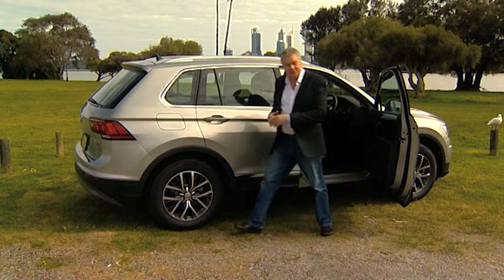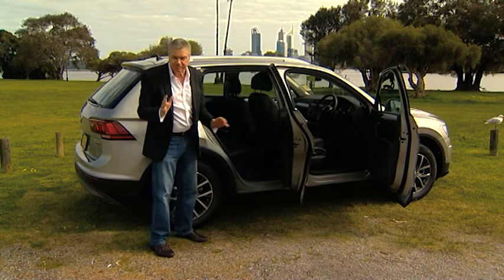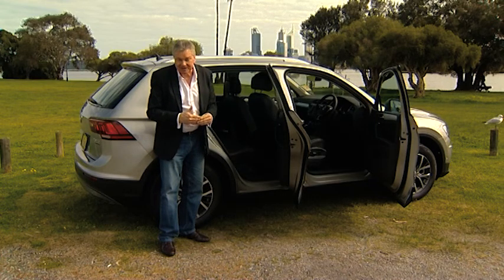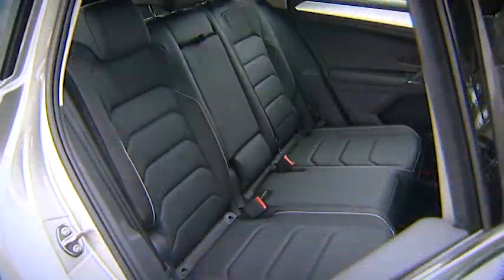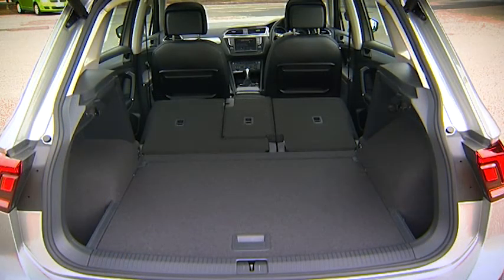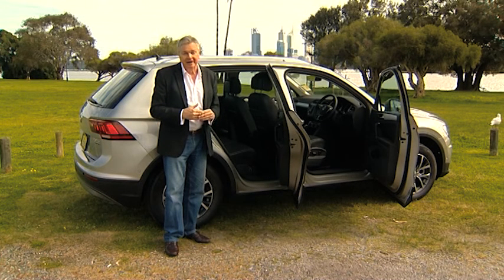Probably the first thing you'll notice about the inside of all-new Tiguan is the amount of space you have. As it sits, it gives us 520 litres of cargo area. Then the back seat moves forward and does a 40-20-40 split, and that gives us 615 litres. And that leaves its would-be competitors in the dark.